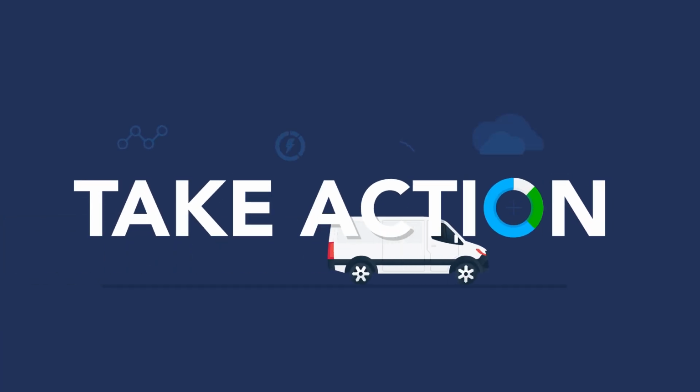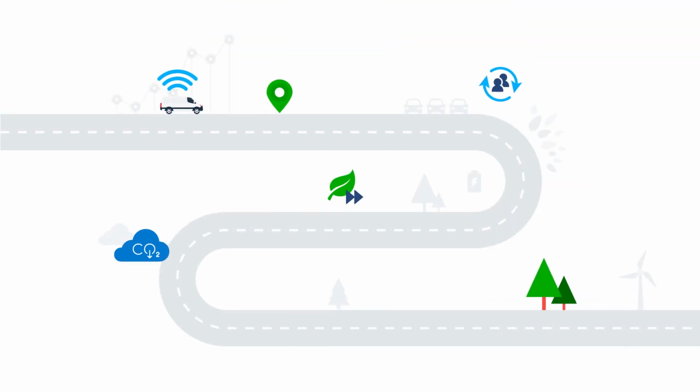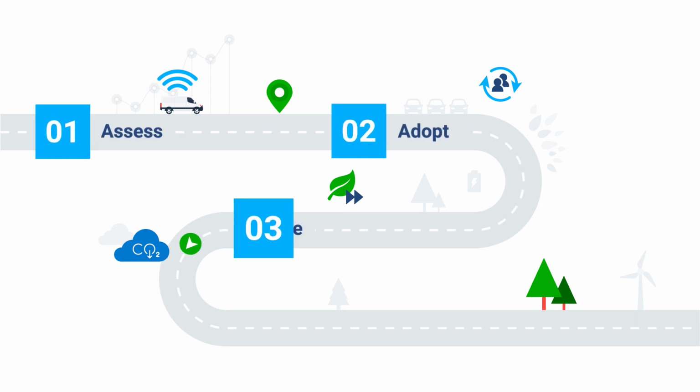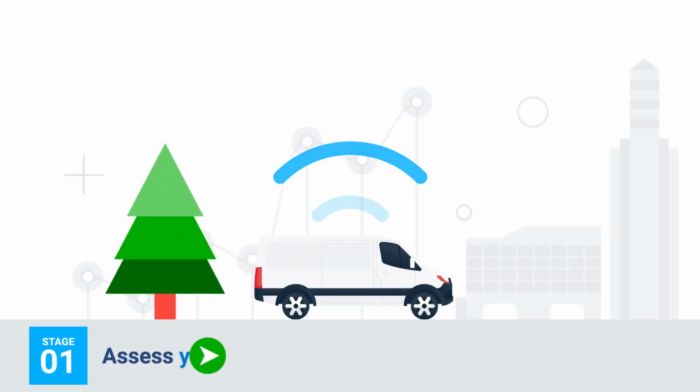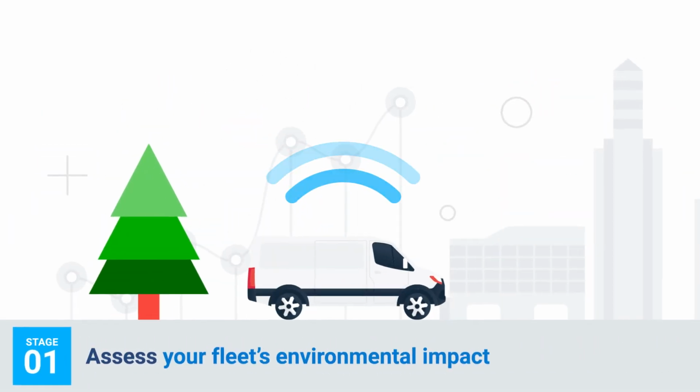It's time to take action, but what does action look like, and where do you start? Your sustainable fleet journey can be broken down into 4 stages: assess, adopt, accelerate, and aspire. Let's begin by laying the path for your sustainable fleet journey. The first step is to assess your fleet's current situation.